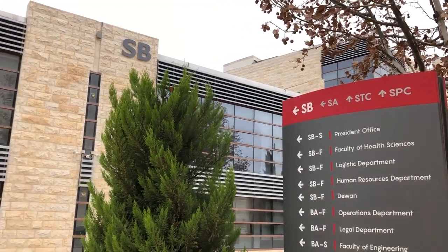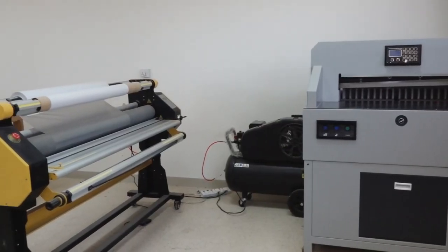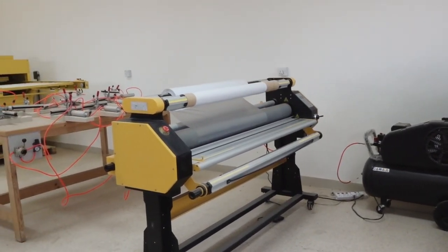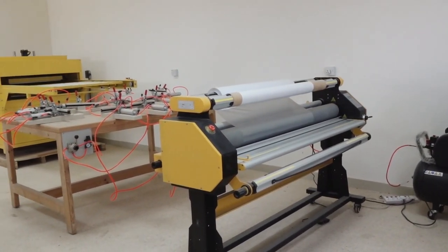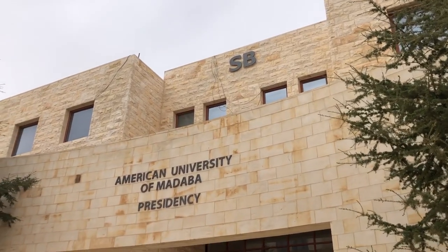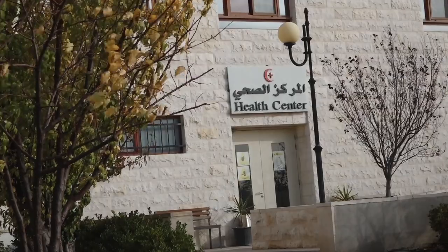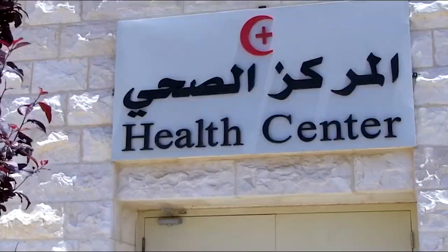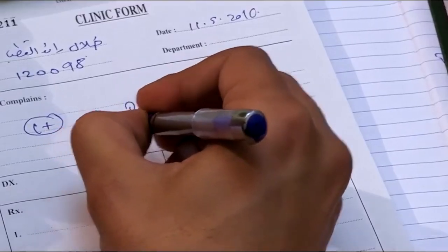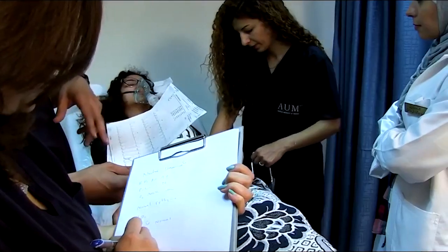Now, you can see the SB building, which houses the Faculty of Engineering, along with its departments, noting that AUM is highly equipped with the most advanced engineering labs. In addition, the SB building holds the Presidency Department, which looks over the whole university. Across the university, you can find the Health Center to support the students with any medical issues or inquiries that they might have.